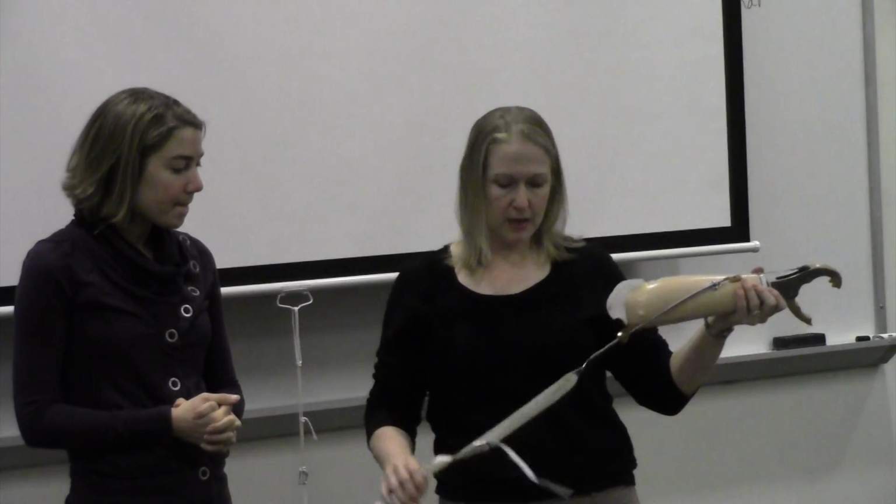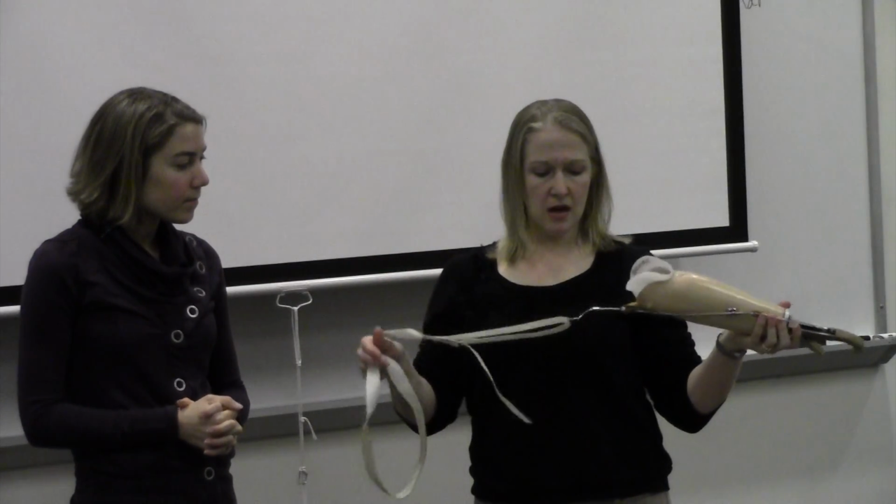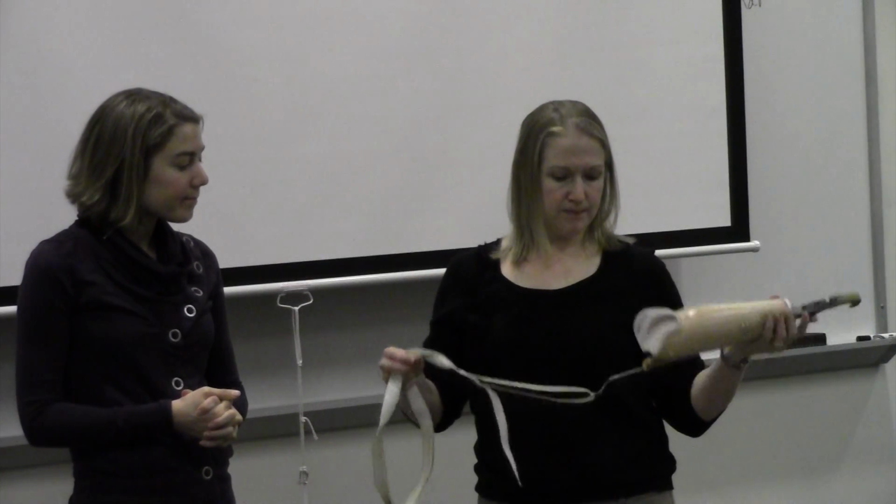Other ways are held on by a harness system. A harness system for body-powered prostheses is controlled by muscle and movements. That's what we brought most of. They're the most functional with the most simple components.